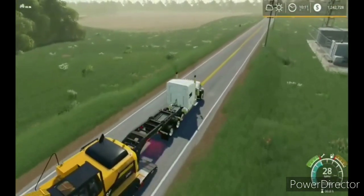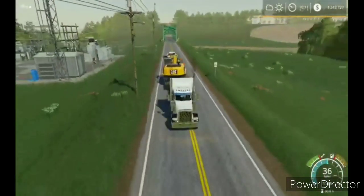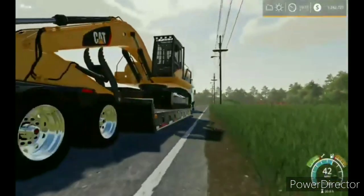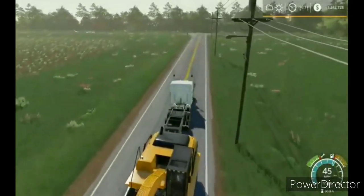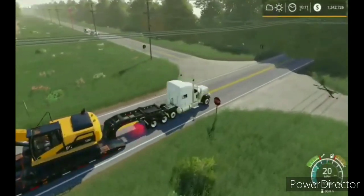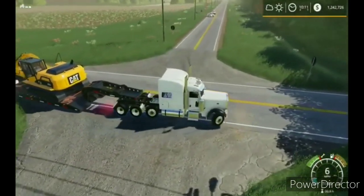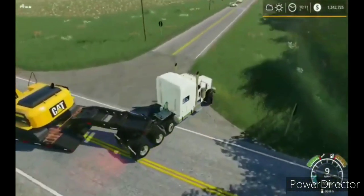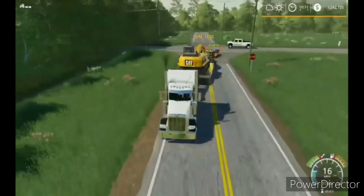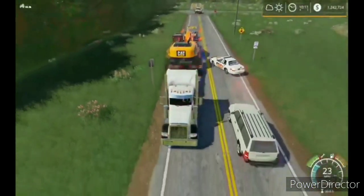I got another roadblock up over here, it looks like. Man, this guy's just pushing me. Like, I get it, but geez. Alright. Slow her down. Make her wide. Alright. I'm hoping this goes well over here. We're gonna be kinda on the shoulder here because of all these cars.